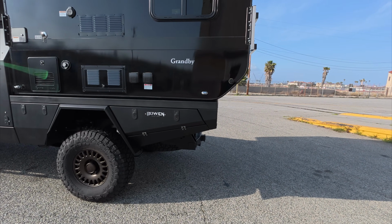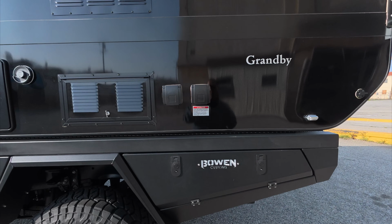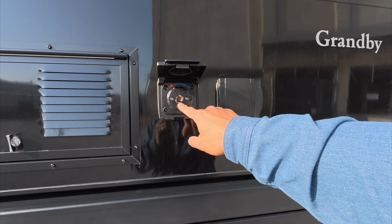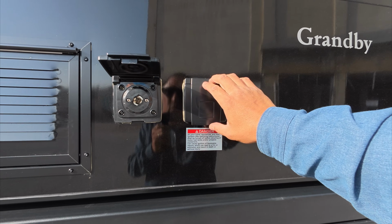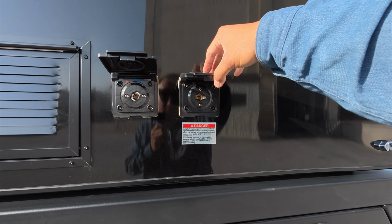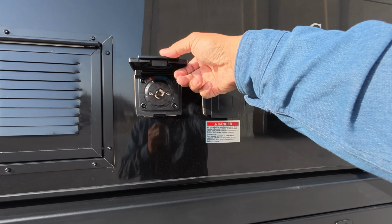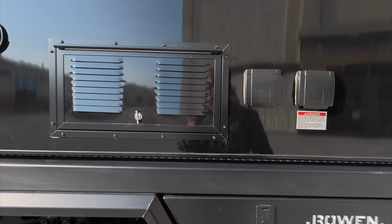On the outside, as you can see here, we've also got an outdoor shower that you can connect a shower head to, with hot water. That's supplied by our Truma hot water heater. And also here we have an external propane port, so we can have a propane cooker that we can use on the outside.